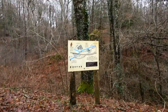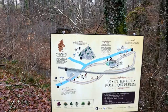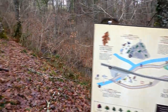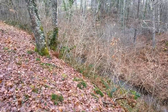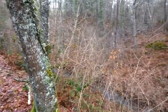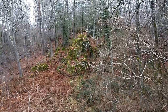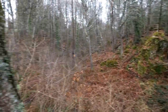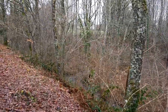So this is the details of the little walk we've just done, provided by the commune. Back up by the railway now. Another high level view of the Roche qui pleure. A slightly better view of the chateau through the trees.